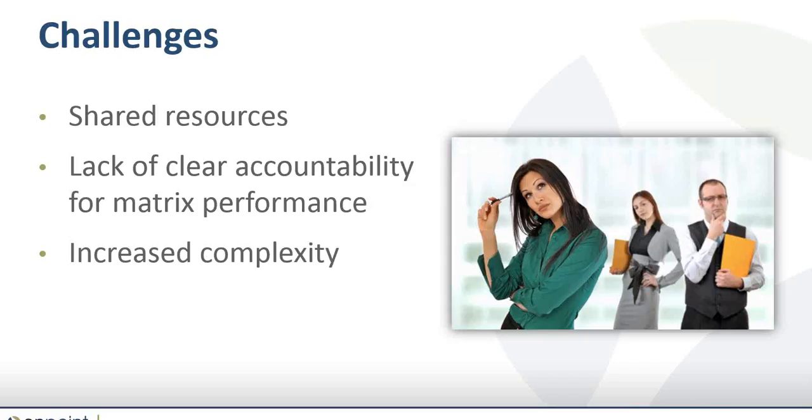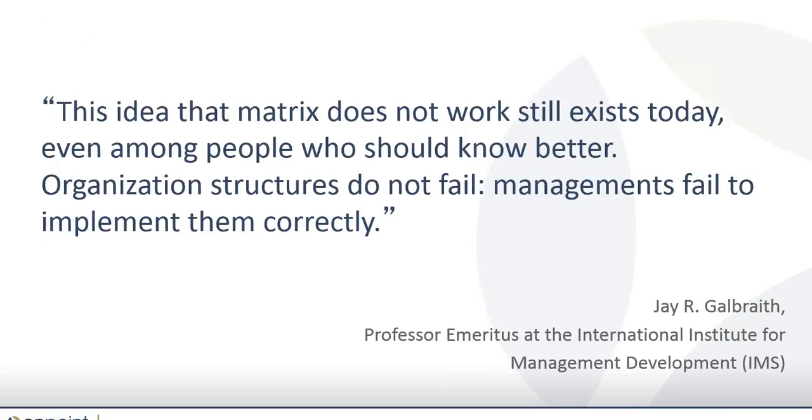And of course, the increased complexity. You're no longer working up through a hierarchy. You have multiple players with multiple goals and multiple agendas working across a broad organizational structure, across a global palette as well. So it can become quite complex and difficult to keep track of.